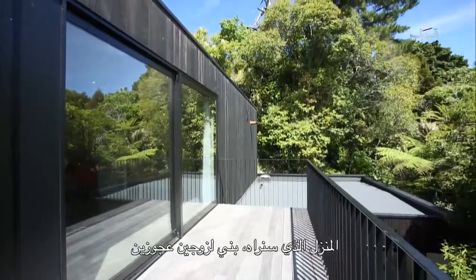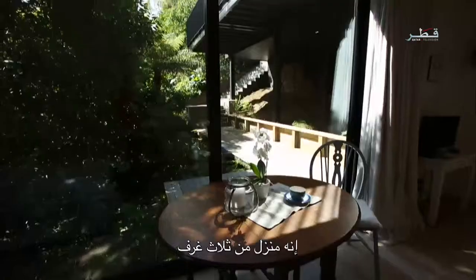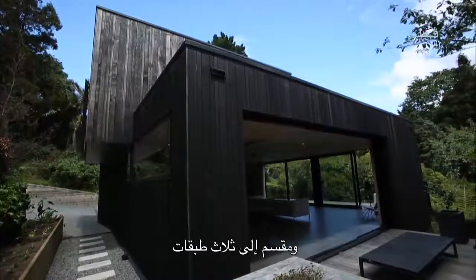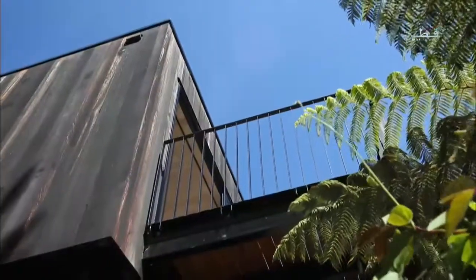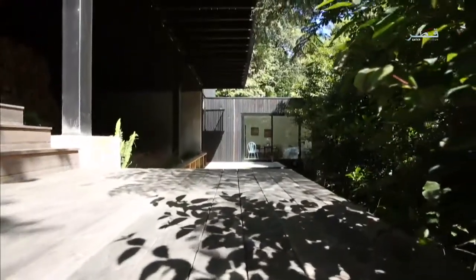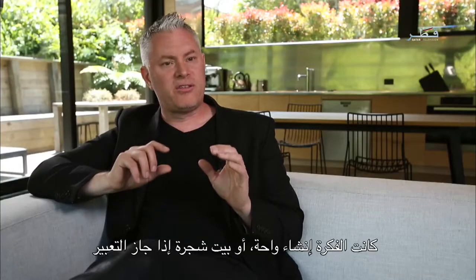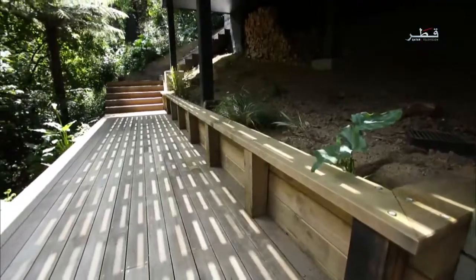The Waitarua house we're going to look at is a house based around an older couple. It's a 3-bedroom house which allows them to have guests and grandchildren stay in the house, and it's based over 3 levels. The idea was really about creating this little oasis or a tree house, if you like, amongst this bush environment.